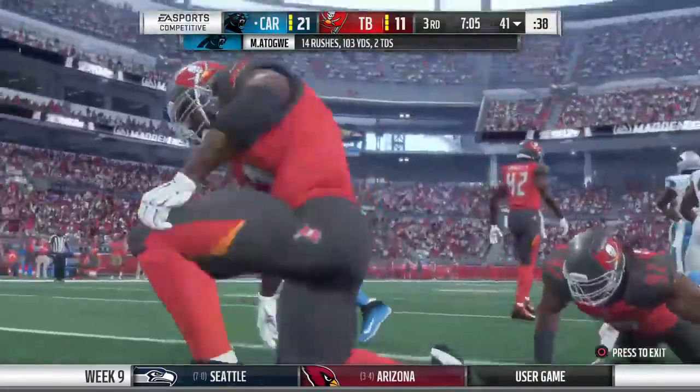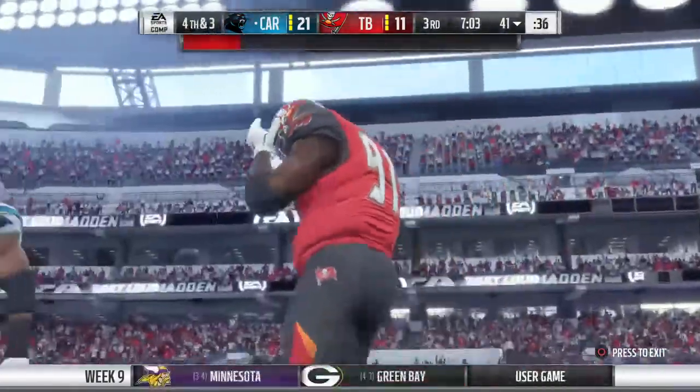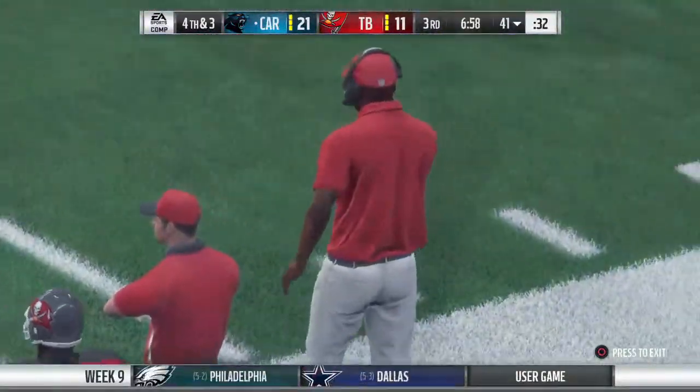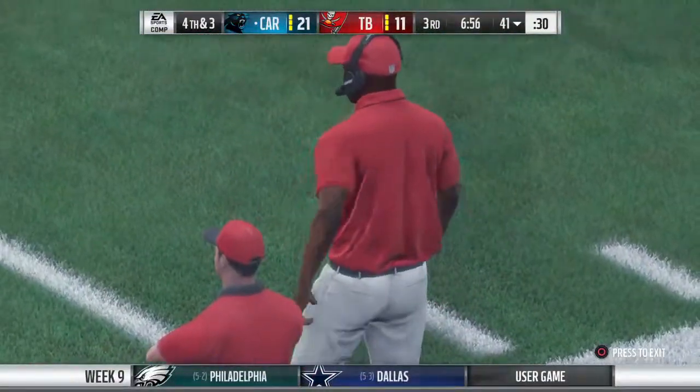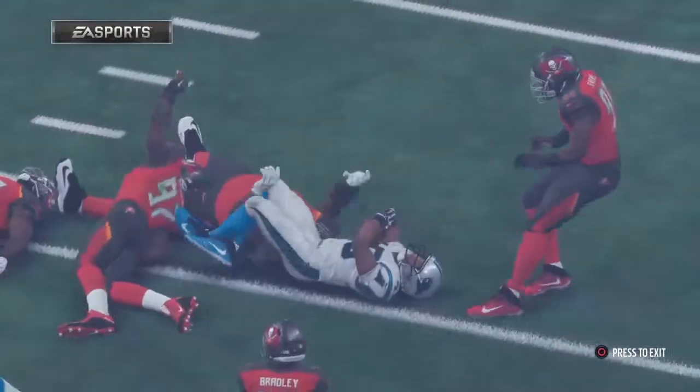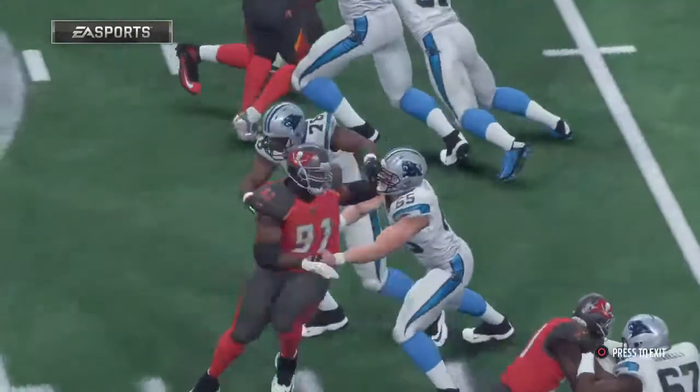No gain on the play there, and it'll bring up fourth down. And there's a nice stop for the defense. They've had a tough time containing this guy all game long, but maybe they can build a little bit off of that play, a little bit of confidence, a little bit of momentum. Yeah, every now and then you can actually tackle that guy.